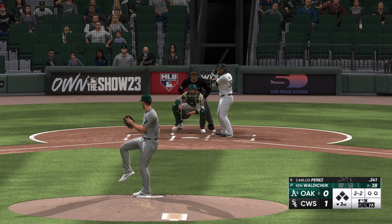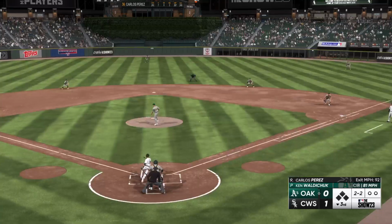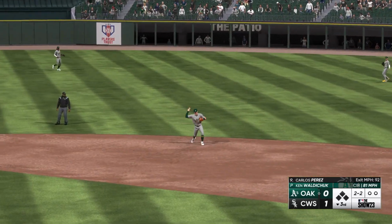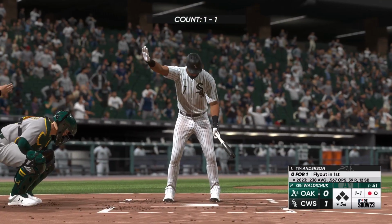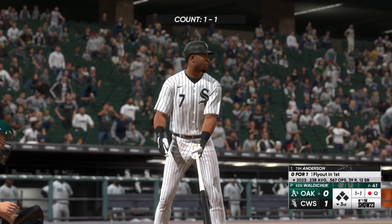The wide to kick the pitch. Smoked on the ground, a second to first. One gone, bottom of the third inning. Here's Tim Anderson. Flied to right his first time.